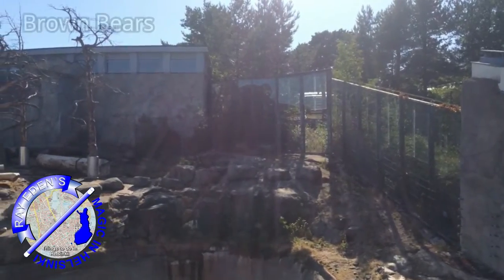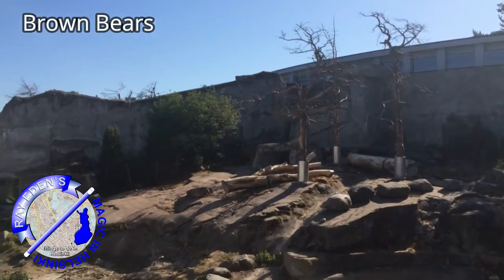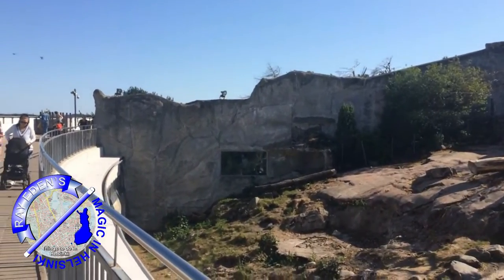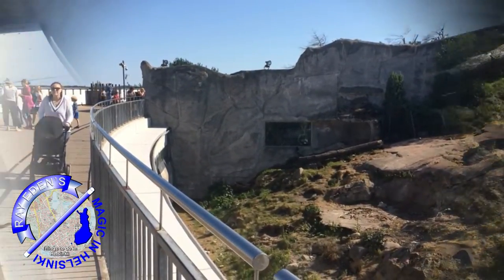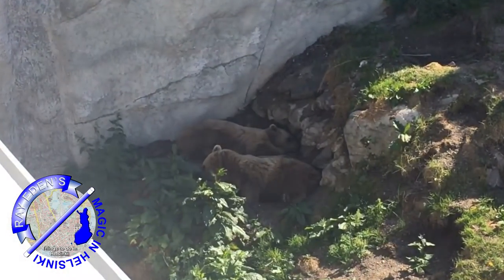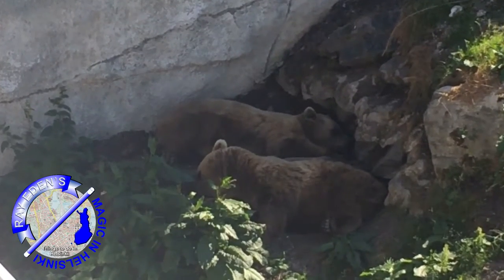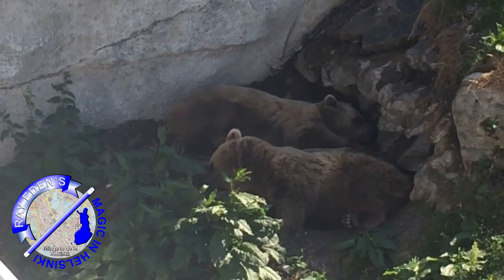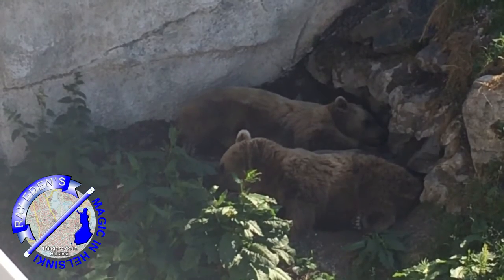So we're at the bear enclosure. Where are the bears? See if we can find the bears. There they are, right down in the corner there. They look like they're sleeping. Let's see if we can get a close-up on the bears. They look like they're very happily sleeping in a nice cool spot, keeping out of the heat.